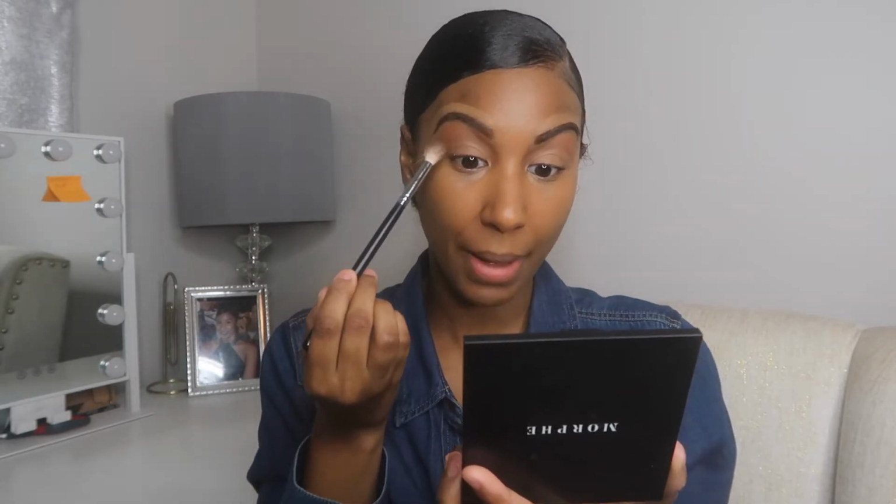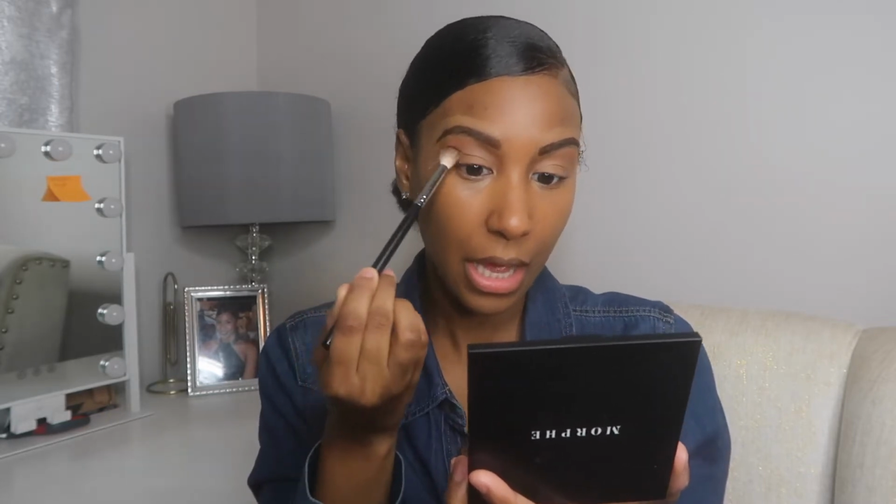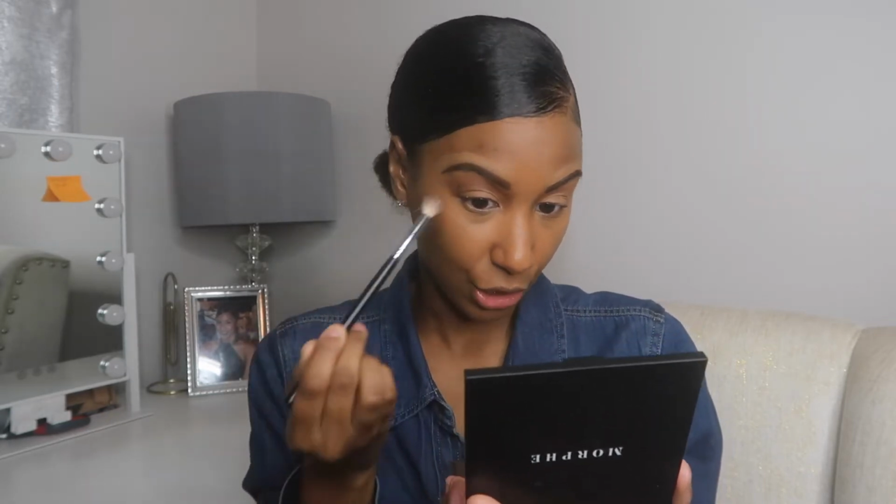Depending on my mood, depending on where I'm going, how I'm feeling, I will take a little bit of brown, like a chocolate brown, and just apply that to my corners, my outer lid. And I literally just blend that out to give just a little bit of extra definition, but not too much. Again, I'm trying to be as natural as possible. Okay, so I went ahead and just applied some lashes. So next I'm gonna go ahead and set my face.